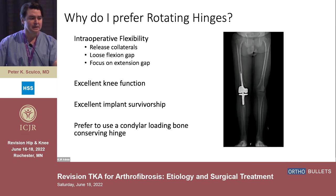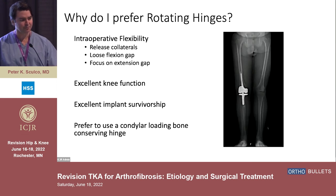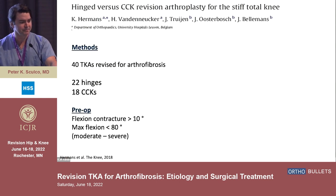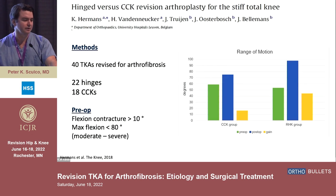go through now. I prefer hinges for my both component revisions for severe arthrofibrosis. I think it gives me a lot of flexibility. You can release the collaterals. You can leave a very loose flexion gap. You just have to focus on the extension gap. Our contemporary hinges have great function, great implant survivorship. And I really do like a chondyle-loading, bone-conserving type hinge. I think there's some results out there that support this.